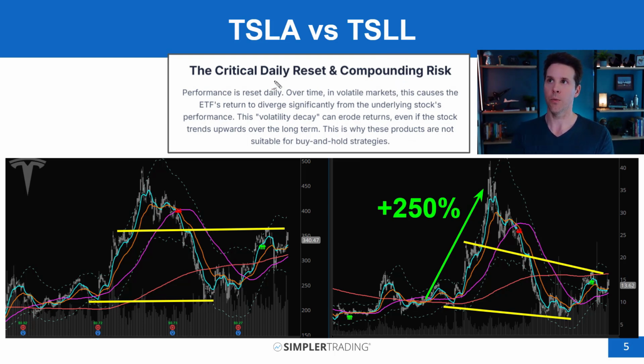And a couple things to really note. This is about the critical daily reset, okay? And a lot of people call it just decay or volatility decay. And the thing to really pay attention to here is, let's use this first example. If we look down here from that point, which is the same as this point here on TSLL.